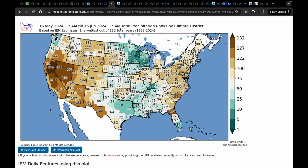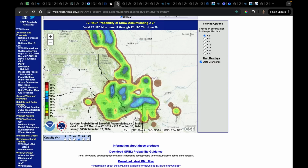So let's start talking about amounts. We're going to start on the snow side of this. This is the WPC's 72-hour forecast for the chance of getting 2 inches of snow. And it's going to be very difficult to predict the amounts, and it'll be entirely elevation dependent, and this will be at higher elevation, but this is just a good way to look at where we think the heaviest snows are possibly going to be as this deep trough kind of digs in here. We'll talk more about the temperatures in a few moments.